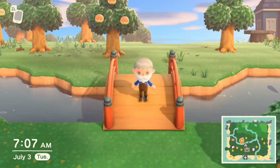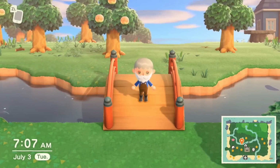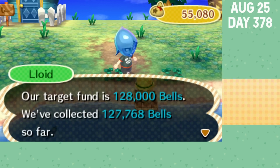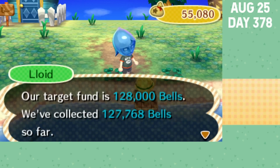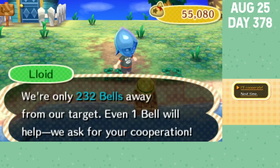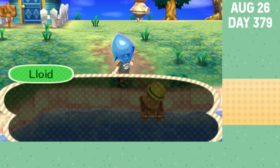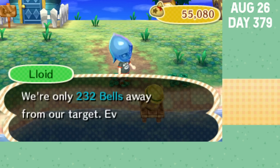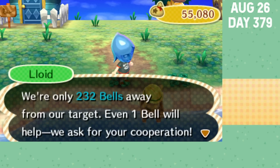I learned that in New Horizons, villagers will not make the final contribution to the bridge, you have to do that yourself. So we're going to see here pretty soon whether that's the case for New Leaf as well. It's August 25th, day 378, and we're at 127,768 bells donated. Let's find out whether the villagers will finish the job, or if they let us do the honors. It's August 26th, day 379, and just like New Horizons, it looks like the final contribution must be done by the player.